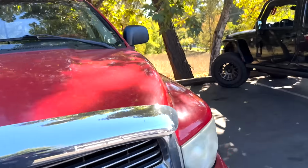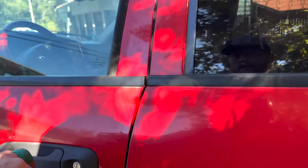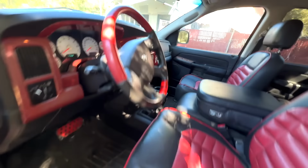Four-wheel Dodge Cherokee of sorts will do for us here. 03, yeah, so it's an 04. It is one of the 100 built. Holy shit.